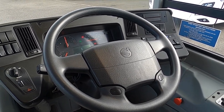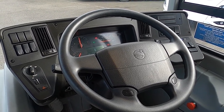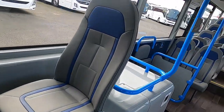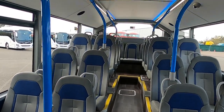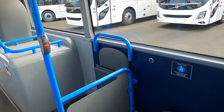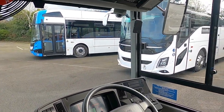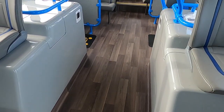If you're pulling away from a roundabout, you get just the right amount of power if you put your foot fully down to get out of any gaps. And the chassis dynamics are very good as well. In terms of the interior quality, it's excellent. And it's a light and airy interior. So both passenger and driver benefit hugely from this vehicle in terms of comfort and space.